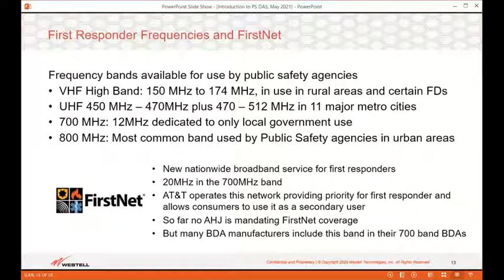Now let's talk a little bit about FirstNet. You may have heard about that. It's a nationwide LTE network operated by AT&T. It provides high-speed data, providing priority and preemption to emergency responder organizations. But when it's not being used by emergency responders, it's actually available for you and I to use on our cell phones.